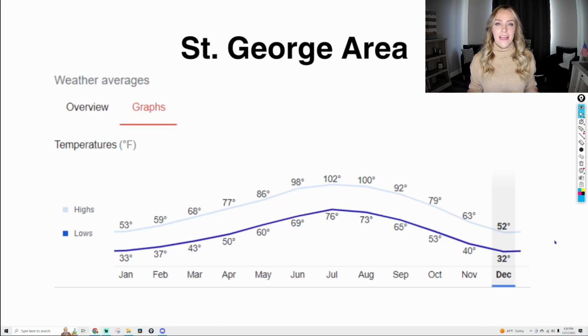Now, I wanted to give you an idea of the climate for this area. I just pulled the averages for the St. George area because all of these towns surrounding it have a very similar climate, and so this is what you can kind of expect here.